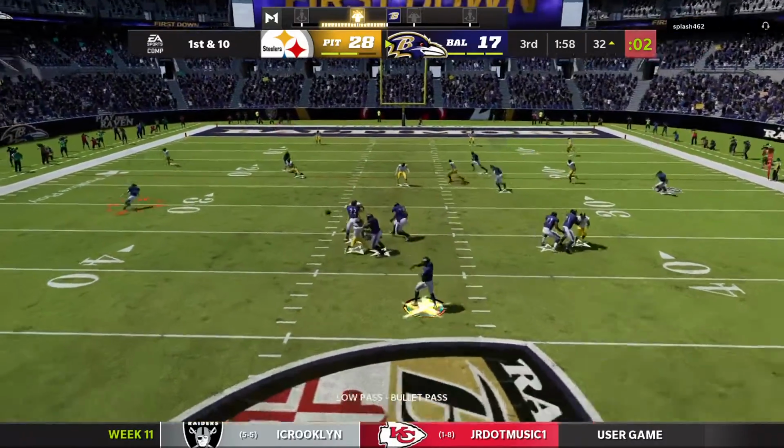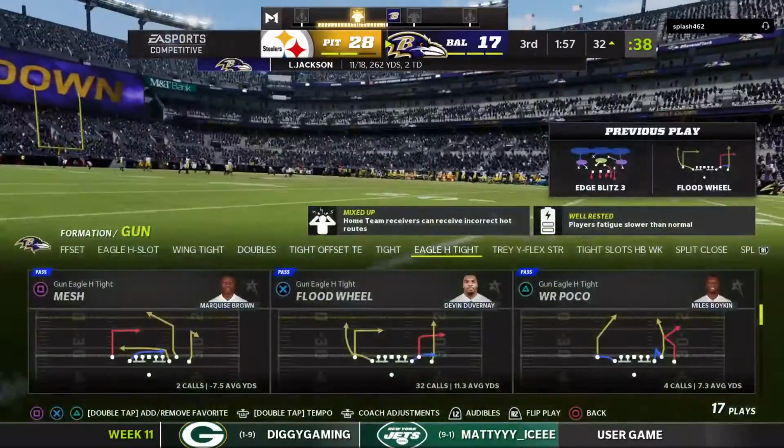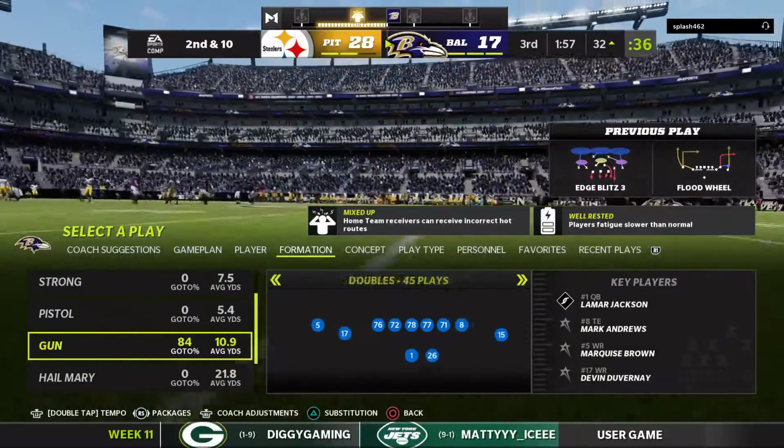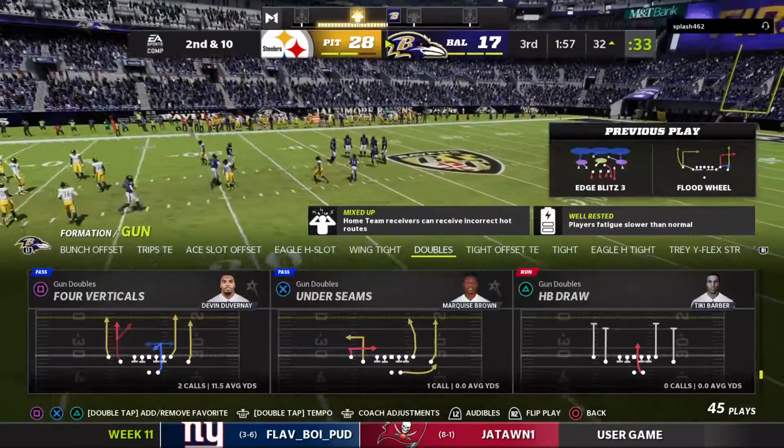Jackson on 1st down. And this is incomplete. They've given up a few first downs on this drive, but getting the incompletion there, that should give them something to build on and maybe turn the tide.